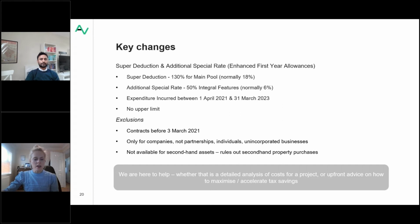The only other drawback or exclusion I want to just mention is that it isn't available for second-hand assets, and this therefore rules out second-hand property purchases.